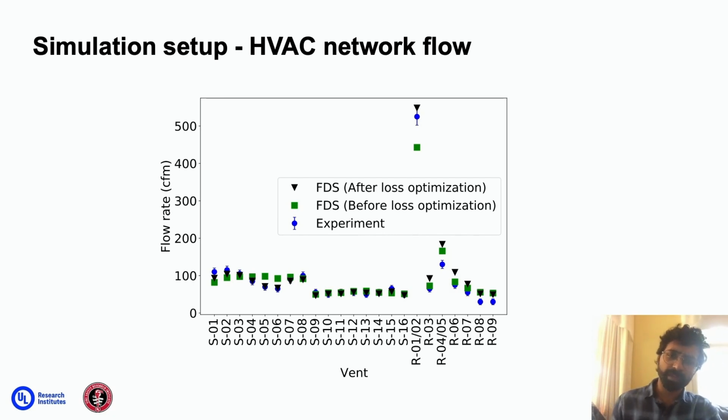The reason why the return vent prediction is not agreeing with the experimental data is unknown at this point, but it could be attributed mostly to the uncertainty of the device used to measure these vent flow rates. But essentially, it is reasonable to say that the HVAC duct network has been quantified well and characterized to move on to the fire simulations.